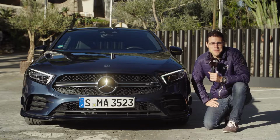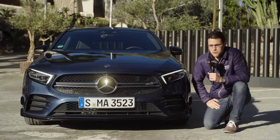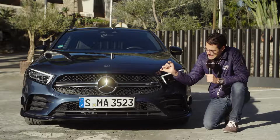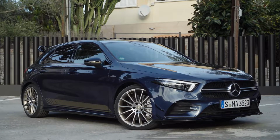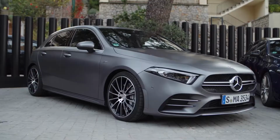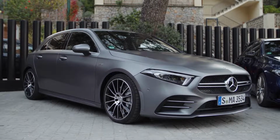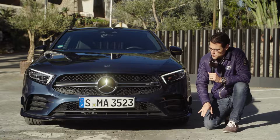And in the warm morning sun here on Mallorca, I'll show you the design overview in the front. This is, by the way, denim blue, the color. We have also filmed for you a sun yellow and also a mountain gray, Magno matte gray. There are some other colors available. This one here is a very interesting blue color for sure.